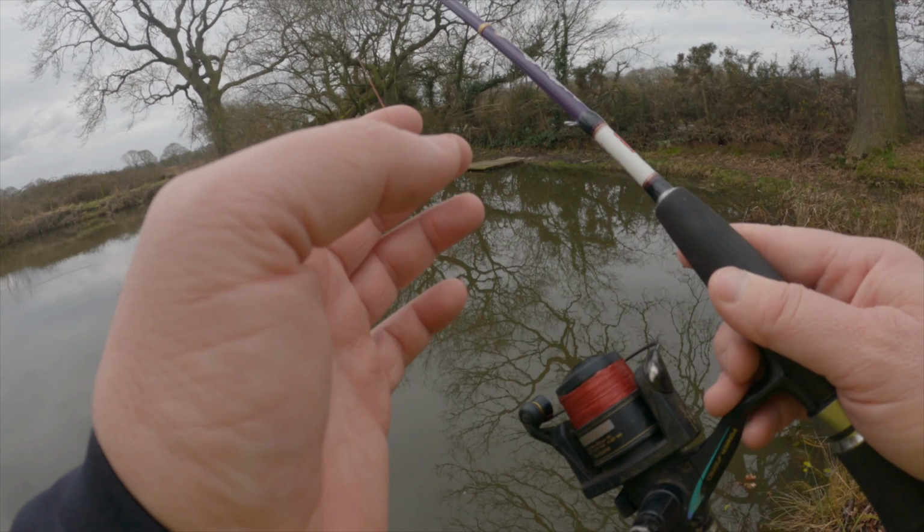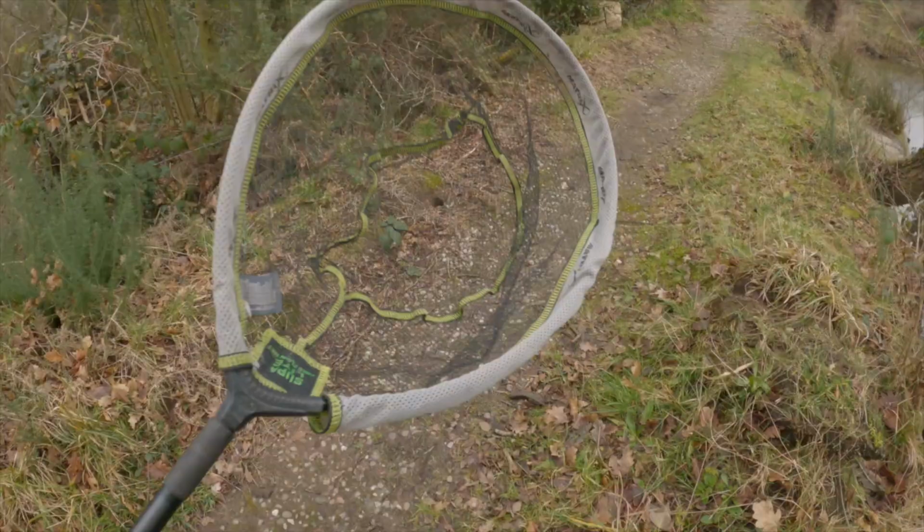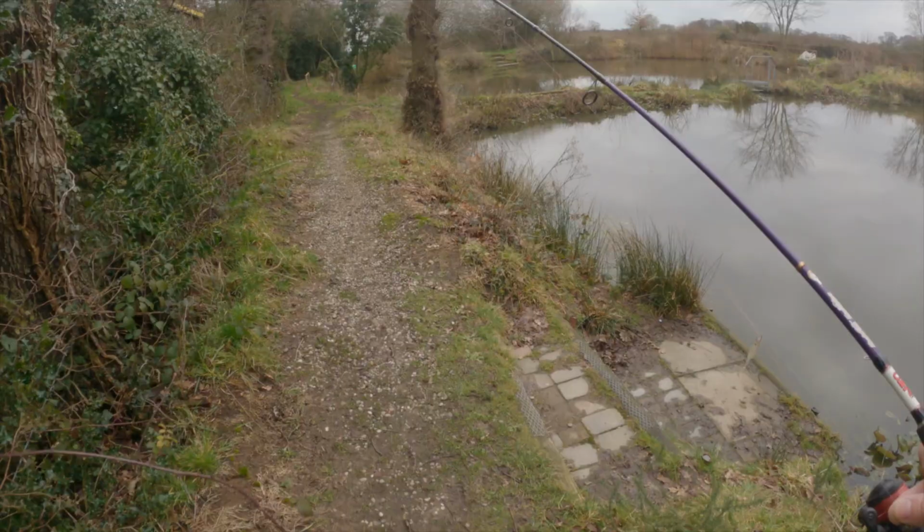It's got a lot of weed, always in the way. A bit of Canadian pond weed and a bit of weird weed on this one. Right, we're on it. Come on, landing there. Just want to put a fish in here. Please, we'll come back. We'll have a little go here when we come back. That looks like we'll catch one of that weed.